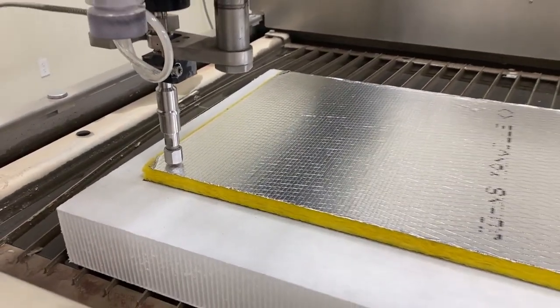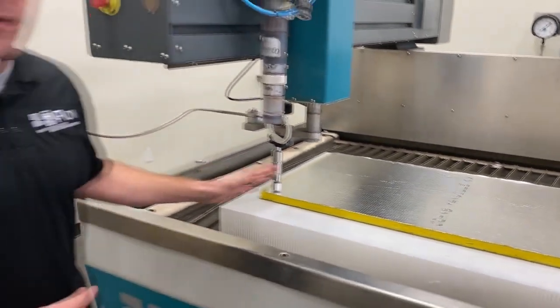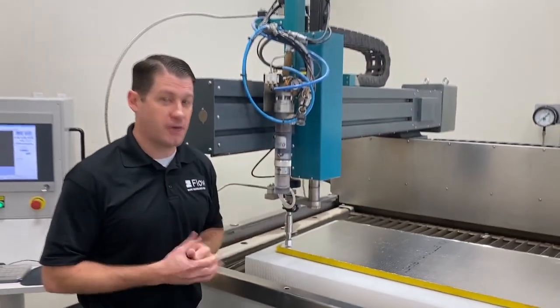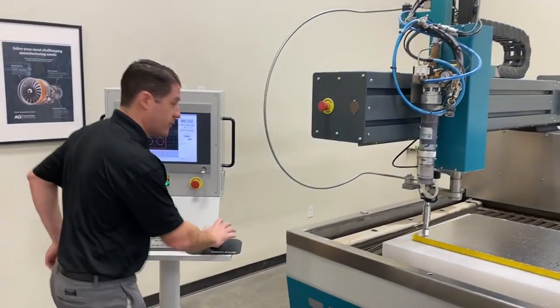This is a very small jet down to about a 5/1000th of an inch curve. So great application for using pure water jet for cutting. As we're going through, we'll actually do the cutting here for you guys. I'll pull this up and we'll get to going.